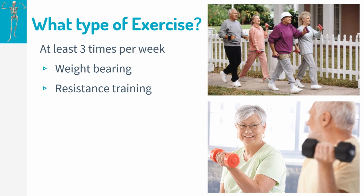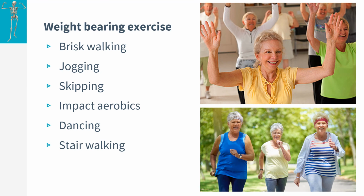In the elderly age group in particular, it's important to exercise at least 3 times a week with a combination of weight-bearing exercise and resistance training exercises. I'll explain these in a bit more detail, but there's also a table in the resource you'll be sent outlining the exercises that are particularly good for maintaining your bone at each age group. Specific exercises are important for improving bone strength.